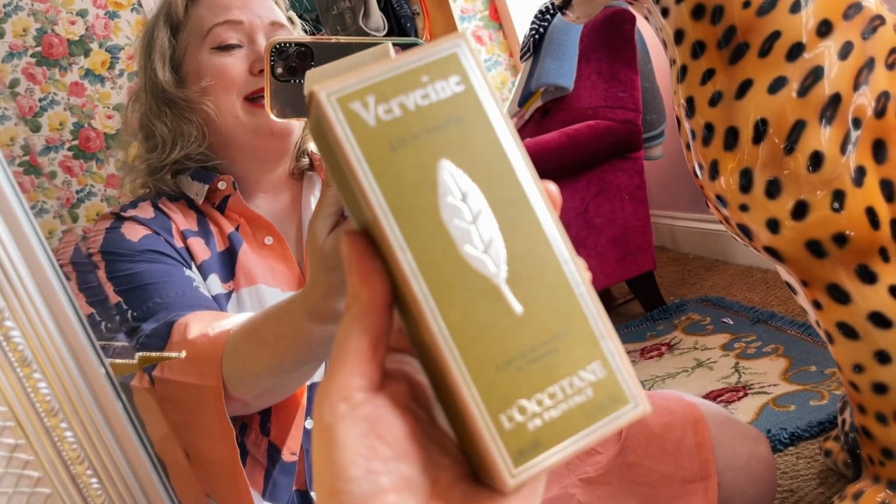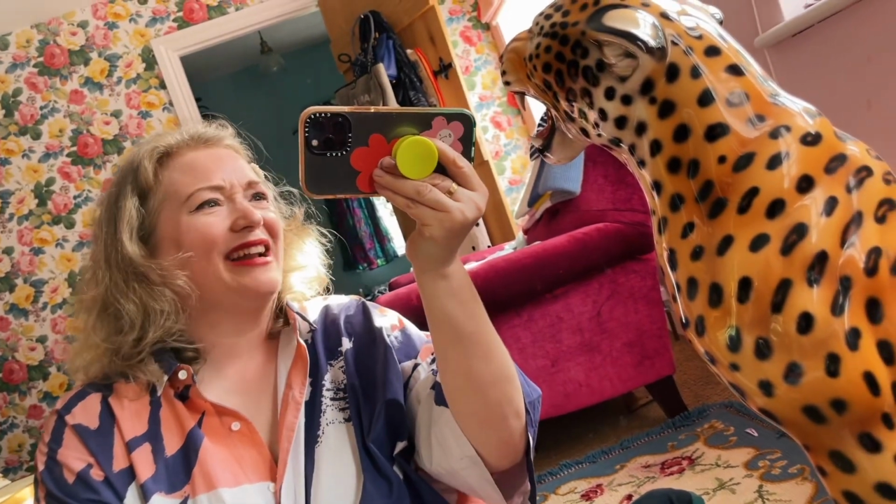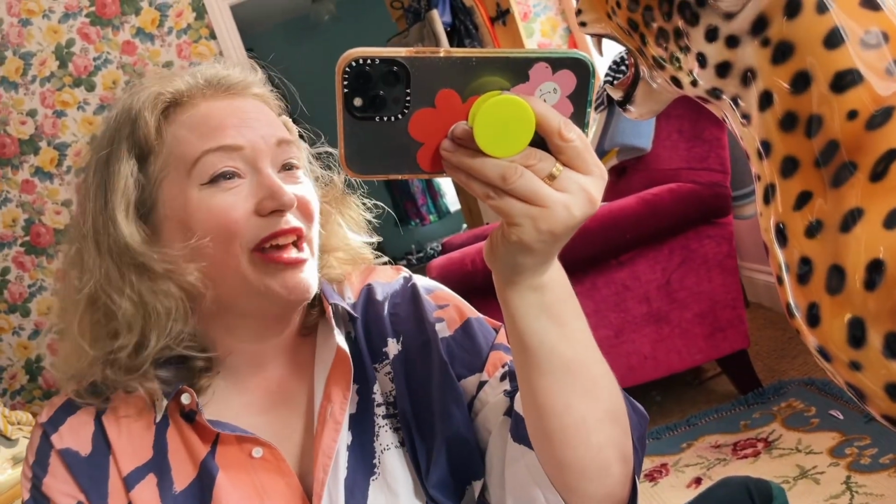Here it is. It is the iconic Verbena. Oh, sorry, I just found something on my leg and I looked down and there was a fly on my leg and I was like, oh my God, it's only a fly. I should really get over myself.